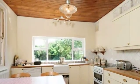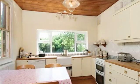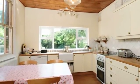The kitchen is fitted in a range of base and wall-mounted cupboards and drawers, providing good storage facilities, and a door opens onto the rear garden.